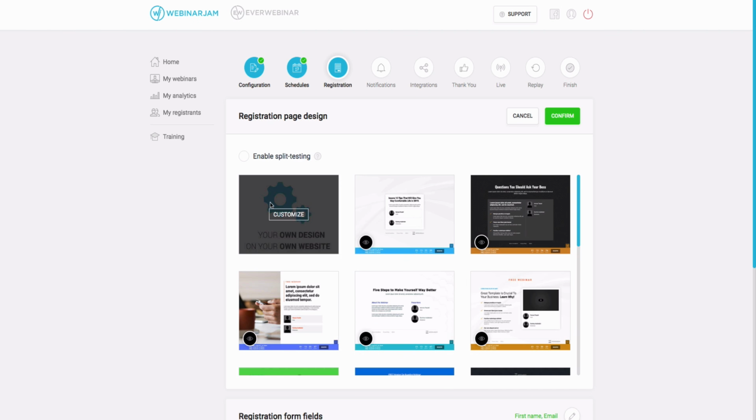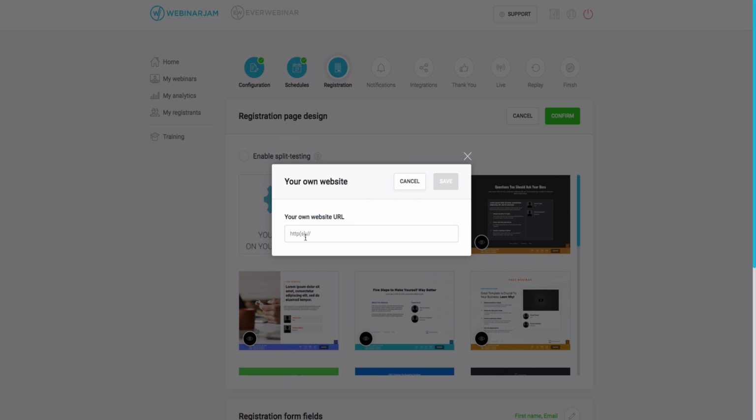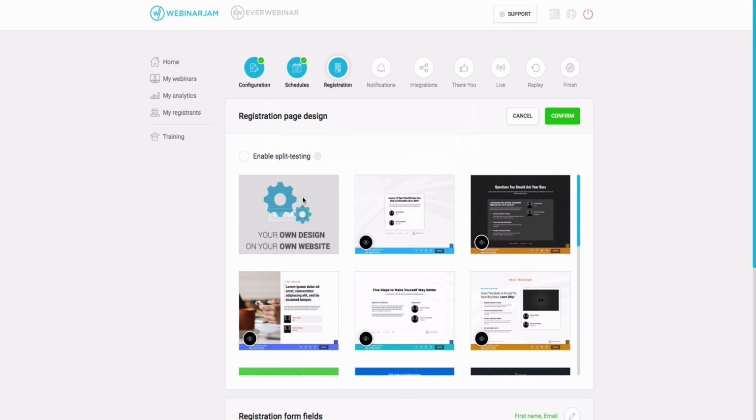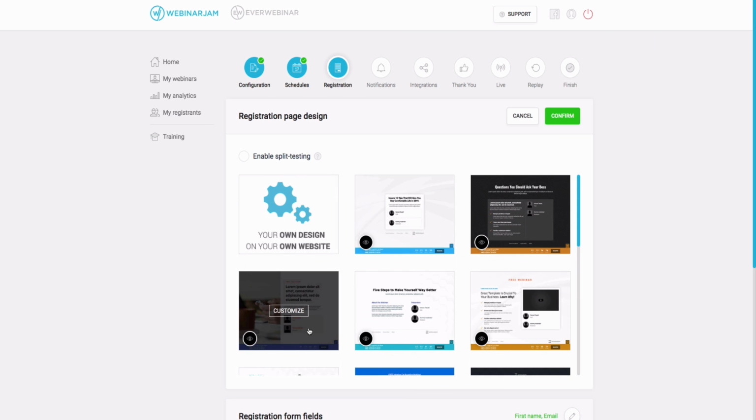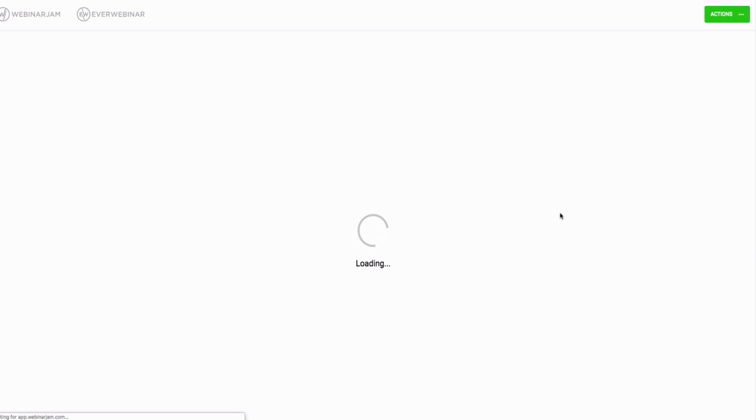But then you can also, if you want to use your own page, all you need to do is click that, put your website URL of your page that you're going to use. And then when you give people the registration link, they'll be forwarded to that page and not this one. So if we use, how about this one?